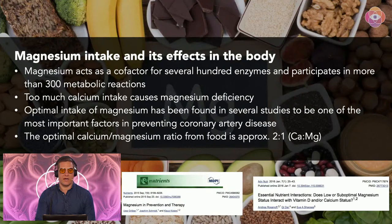Then we have magnesium. I would say this is my favorite mineral because there are so many things that magnesium does. It has helped me a lot in terms of recovery, sports performance, brain health, energy metabolism, and so on and so on. It's basically participating in over 300 enzymatic reactions. It's a coenzyme, and it's all over the place.